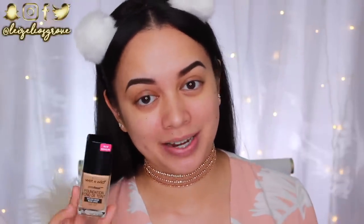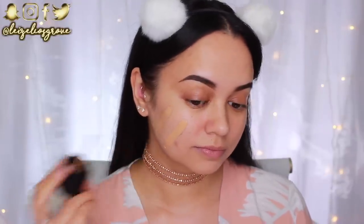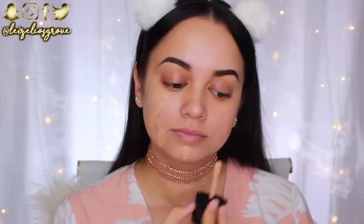For foundation, of course, you guys know that I was going to pull this one out. Yep, the Wet n Wild Photo Focus Foundation. Oh my goodness, you guys. This was the discovery of 2017 for me. It's $6 for this baby right here, and I swear to God, it's even better than some of my higher-end foundations, which is really saying something. Let me tell you right now, if you have not tried this, do yourself a favor and try it. Even if you don't like it, you'll only have wasted $6. It is worth the $6, even just to try it. This is everything I need in a foundation and more.